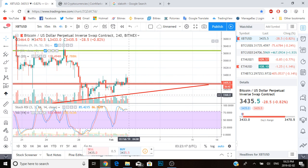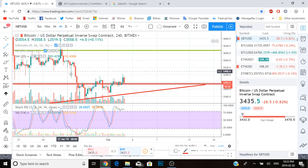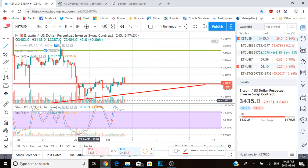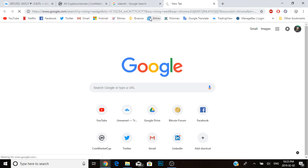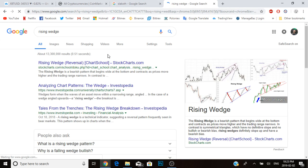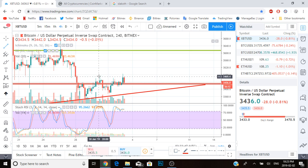As you can see, we actually do get a higher low and a higher high, which is actually looking pretty good. However, we might get a pattern where we have a not ascending, what's it called again? It's like an ascending wedge or something. No. Rising wedge. Wait. Little intermission here. Yeah, rising wedge. No, there's another name for it, isn't there? No, rising wedge.